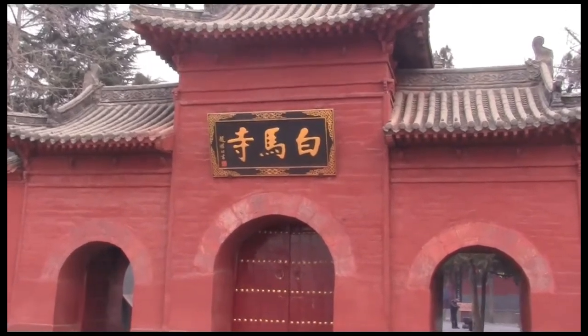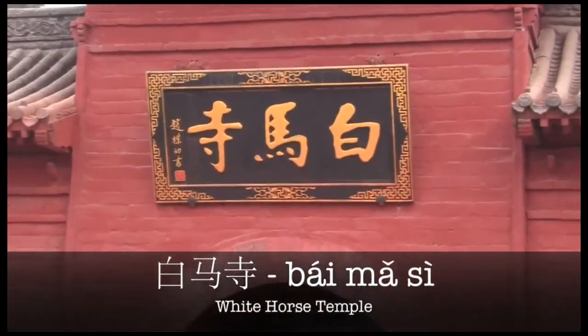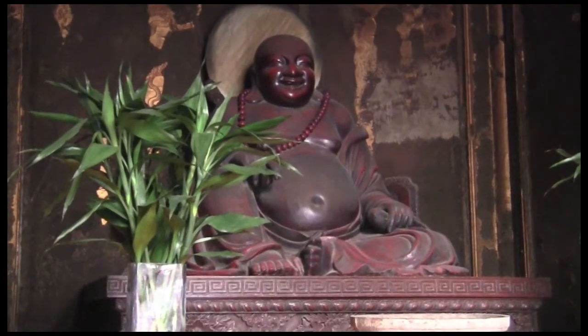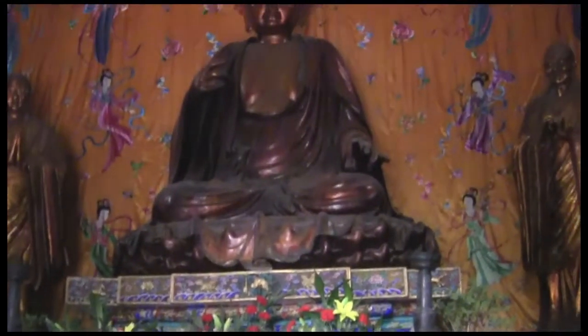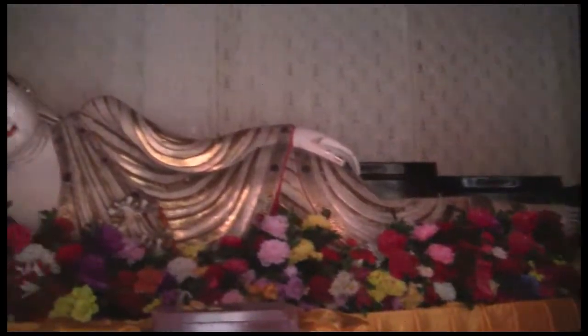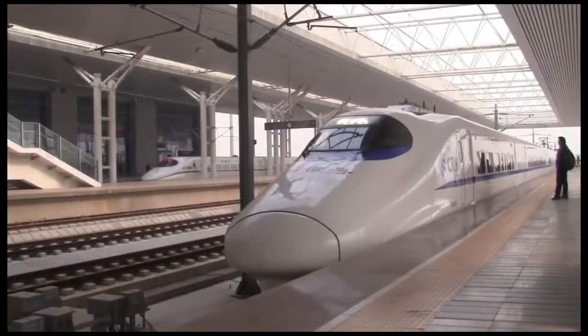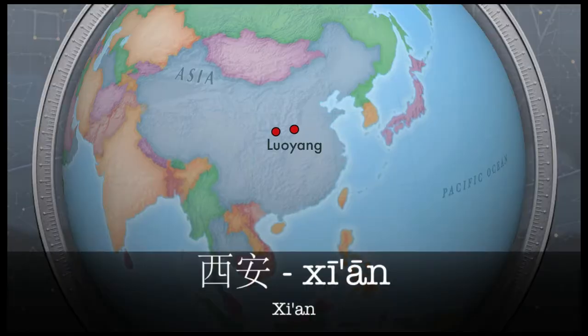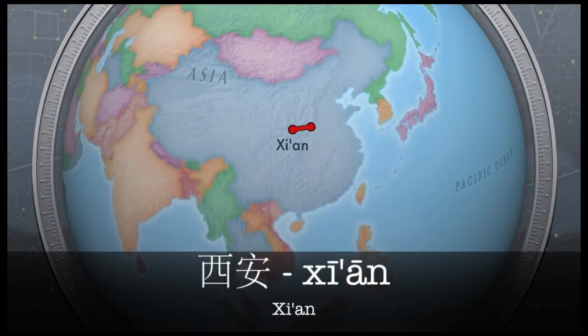Speaking of Chinese Buddhism, you might as well visit the Bai Ma Si while you're here. Established in 68 AD, this is believed to be the first ever Buddhist temple in China. A nice new high-speed train will whisk you away to Xi'an in just under 2 hours.